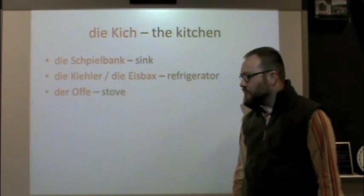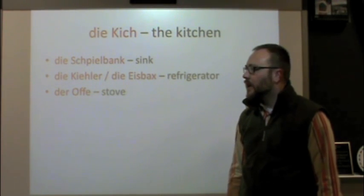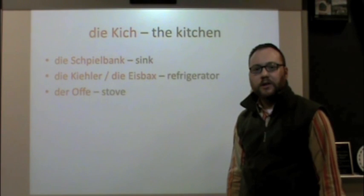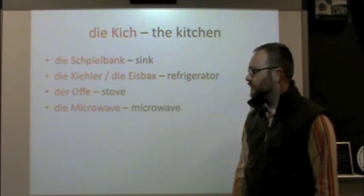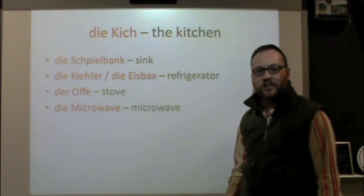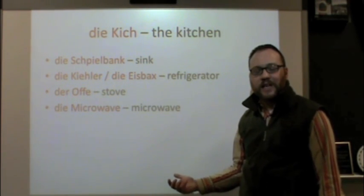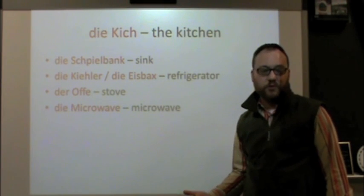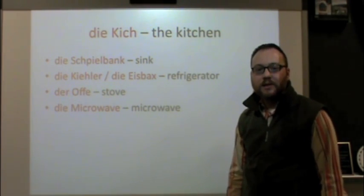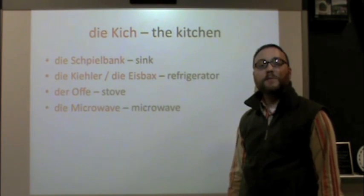The stove, also the word for oven, der Ofen. Microwave, again, newer inventions, something that we wouldn't have had a word for in the 1800s. A lot of times we do use the English word. Here's an example, demicrowave.